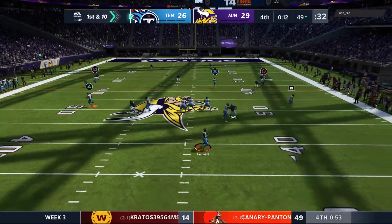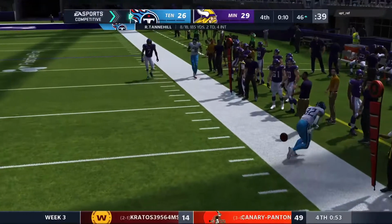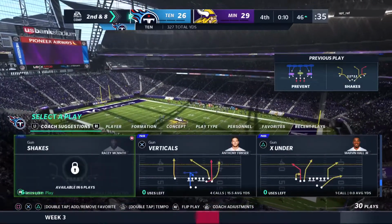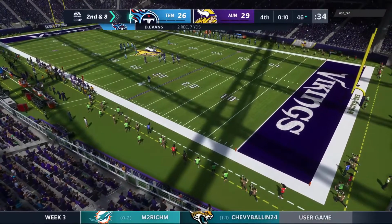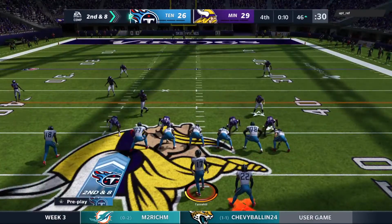Back to throw. That's complete to Darrynton Evans, the running back. That catch good for only a couple. Evans out of bounds at the 46-yard line. 2 yards on the pickup. It's 2nd and 8 here after the pass play for 2 yards on 1st down.